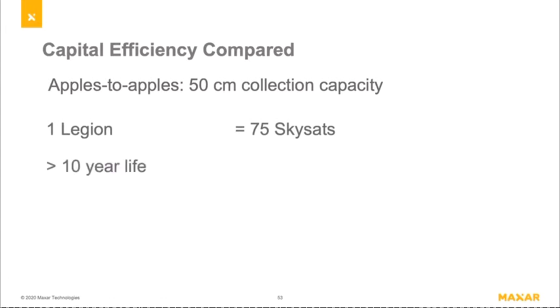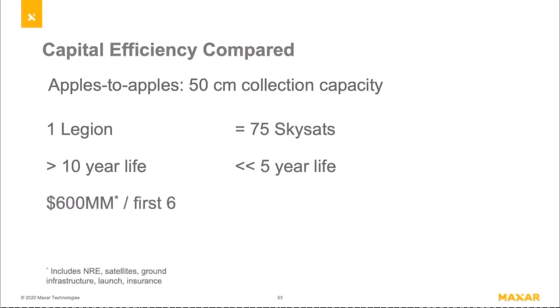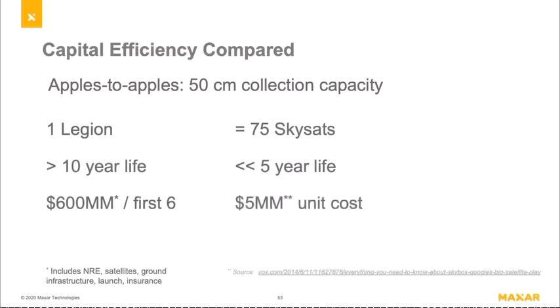Legions are designed with a 10-year life. Skysats flying at 50 centimeter are so low, they have much less than a 5-year life. We've talked about publicly that Legions cost $600 million for the first 6. It's been reported that Skysats have an average unit cost, including amortized development cost, of about $5 million a satellite.